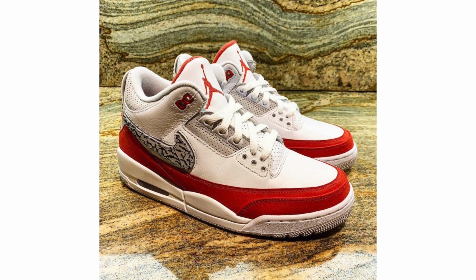And looking over the different interchangeable swooshes, we have one in white leather, one appears in red suede, we have one that's 3M reflective. Last but not least, we have one that features elephant print.